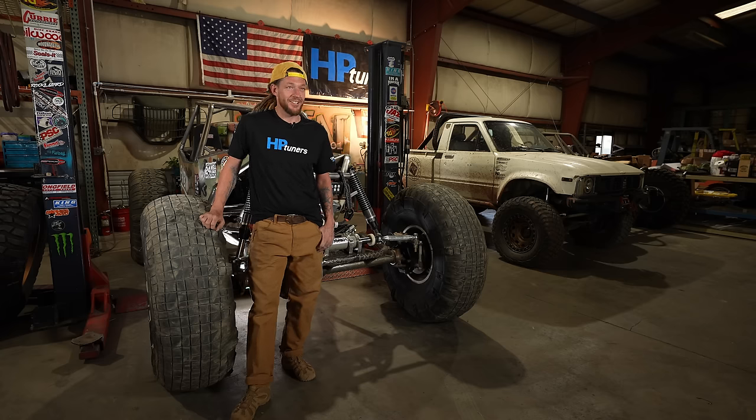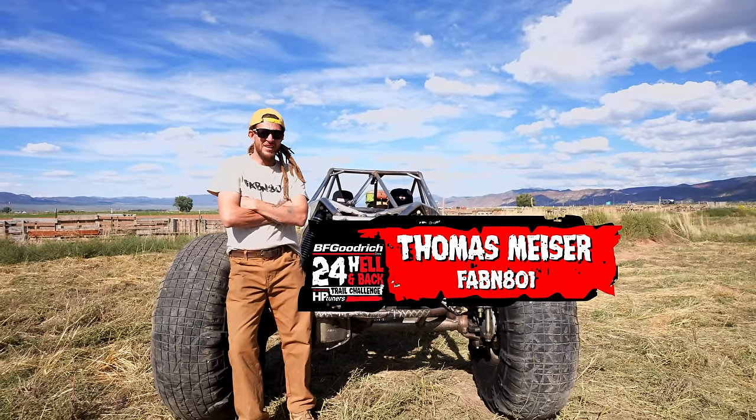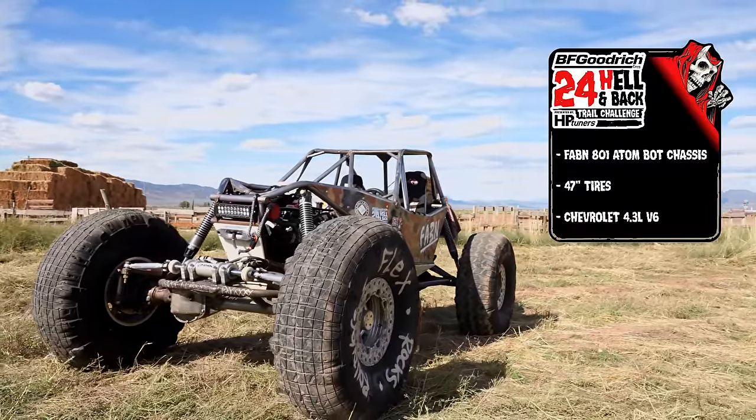I'm looking forward to doing this with this group of cars because there's nothing like these cars we've taken up there. It's all been buggies. I'm Thomas Miser. I own Fab 801. I'm a dreadheaded fabricator, man. And I love to build buggies. So this is a chassis I built called Atombot. Super cool car. It's kind of compact.